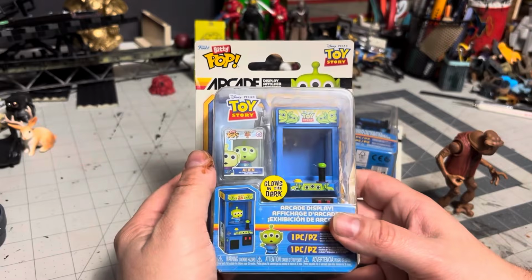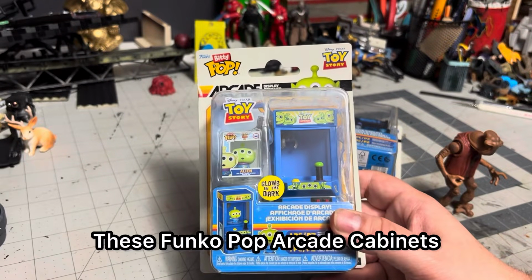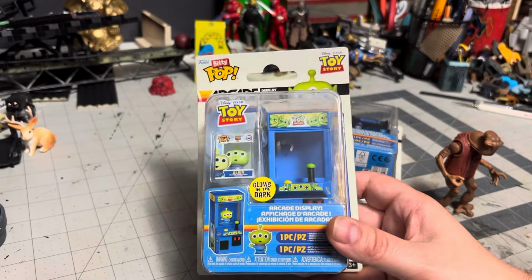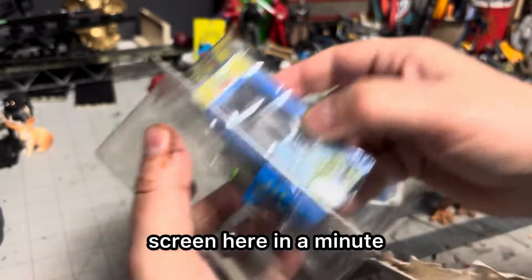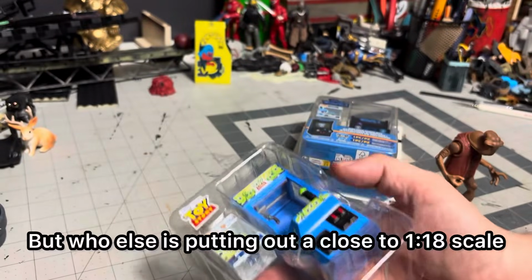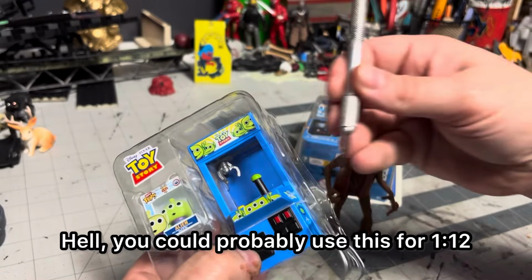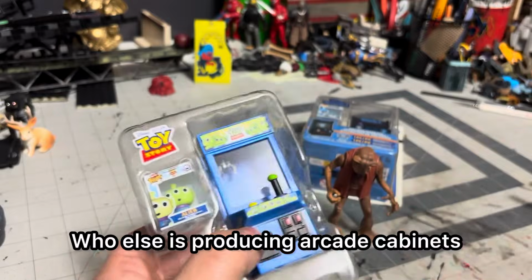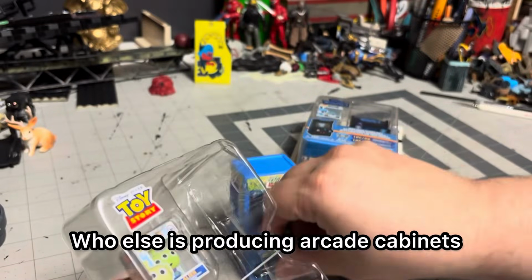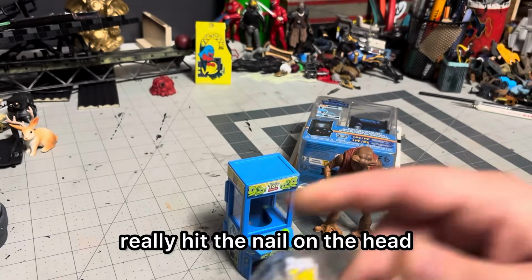Now these were my pick of the month. These Funko Pop arcade cabinets. They are, I believe, $7.96. You're going to see the picture pop up on the screen here in a minute that I took of the shelf. But who else is putting out a close to 1/18 scale? Hell, you could probably use this for 1/12 if you're feeling nasty. Who else is producing arcade cabinets? A claw machine? Get out of here. Funko really hit the nail on the head.